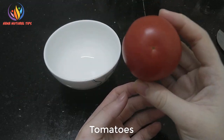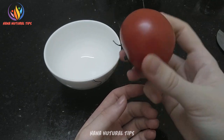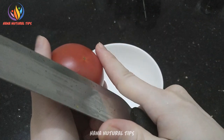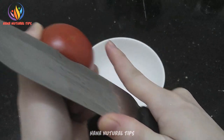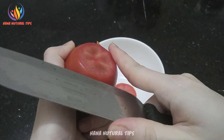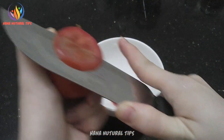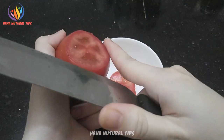Tomatoes. These are rich in vitamin C, which is great for the development of the skin as well as health. Tomato juice also contains bleaching properties and can be used to lighten dark skin naturally. That makes it quite effective for bleaching. There are many ways through which tomato can be used.